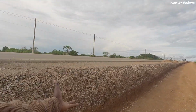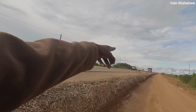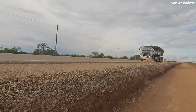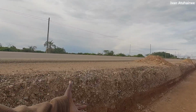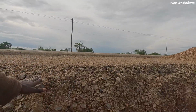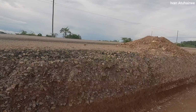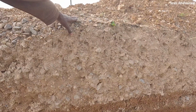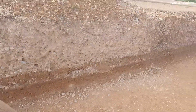Look at this. That is the 2023 Land Cruiser. The other one is the hardtop. This is the 2023 Land Cruiser. So see the level they use from here up to here, and I think this was murram. Hopefully I'm being seen. From here up to here, all those are stones, and then the other one was murram.